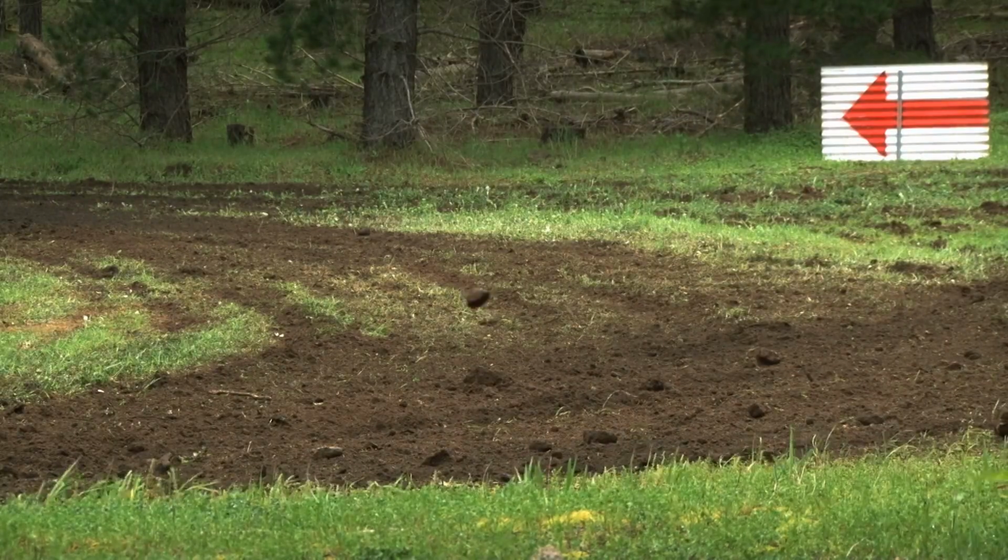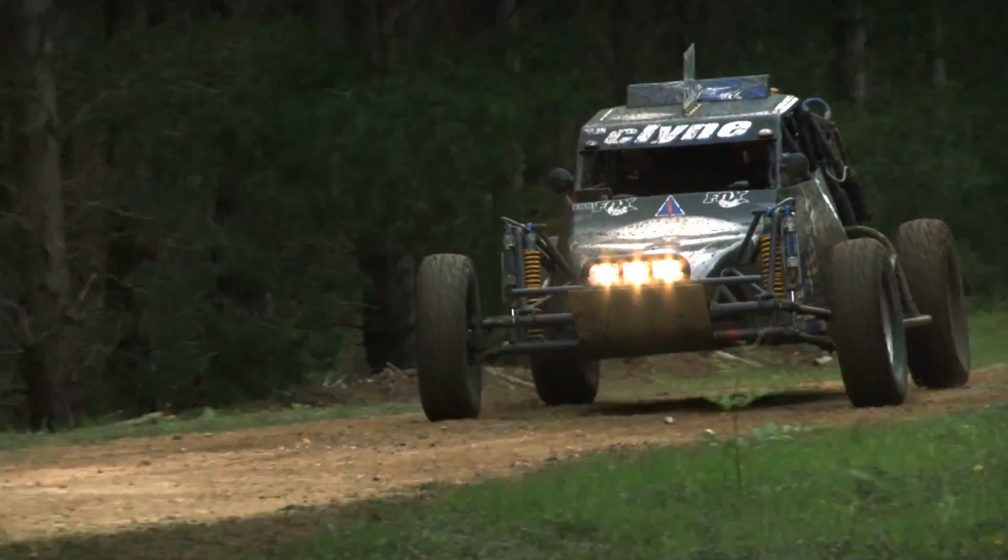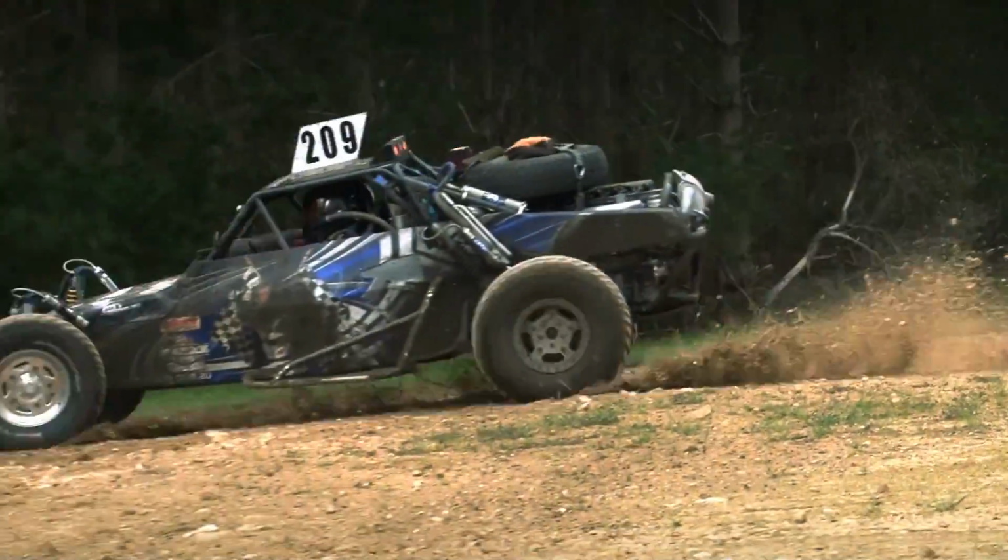Track now pretty cut up, and some of those cars will struggle to get through some of the big holes that these bigger cars have dug out. So we could be here for another half an hour just waiting on some of those cars that come through, and I'm sure the crowd will stick around and cheer them all home.